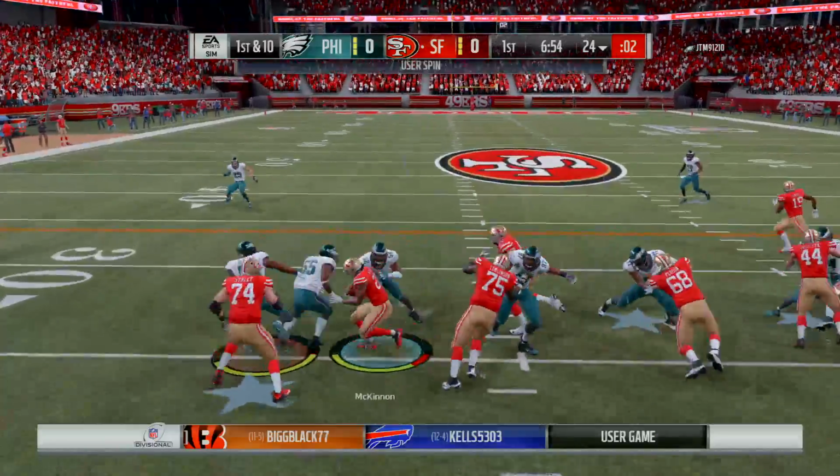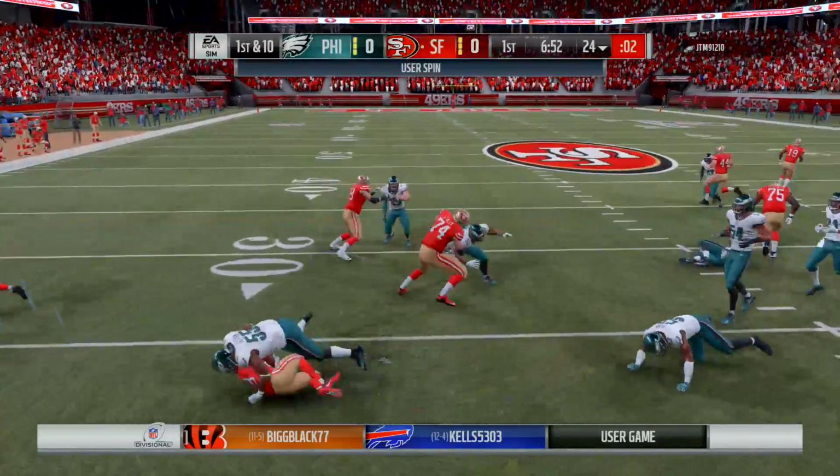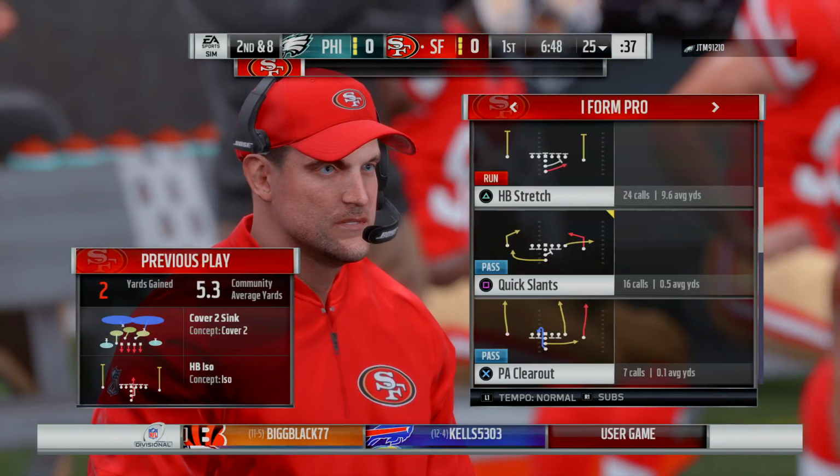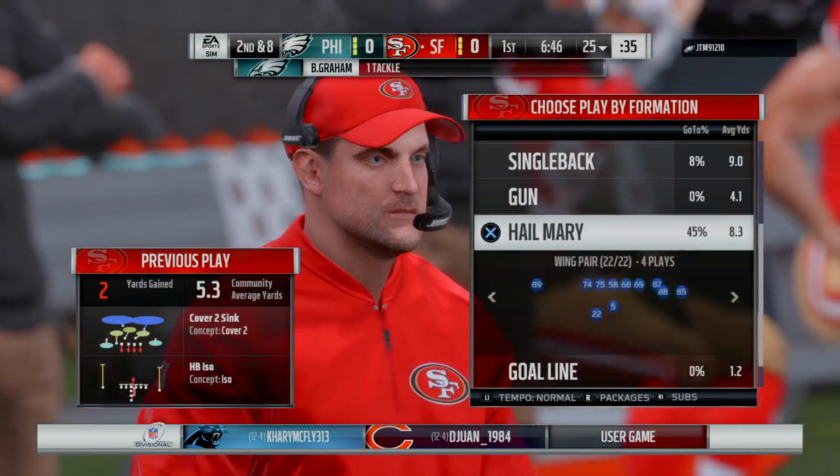Now the Georgia Southern man. This is Jarek McKinnon. Nifty move there on the run, but ultimately brought down at the 25. 2 yards on the pickup there. It'll be 2nd and 8.